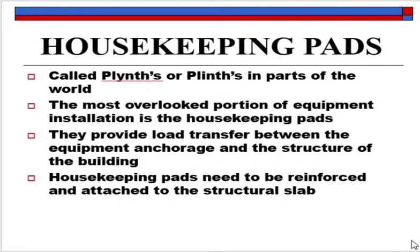Housekeeping pads, or plinths in large parts of the world, are basically overlooked, and probably one of the most important pieces of equipment in a mechanical room, because they attach equipment to the structure itself. Right? They need to be reinforced, and they need to be attached to a structural slab.